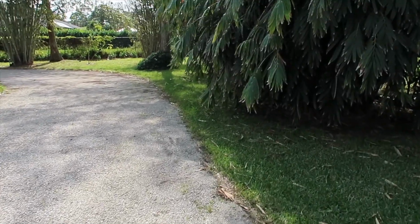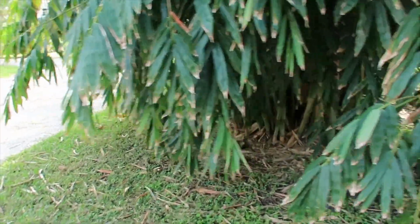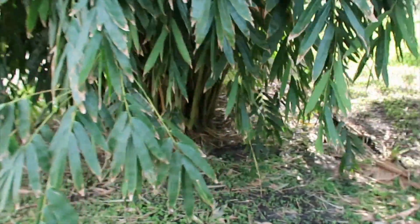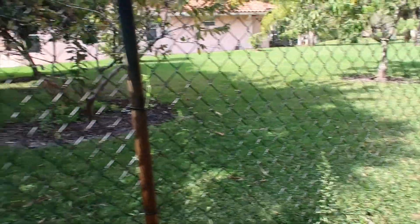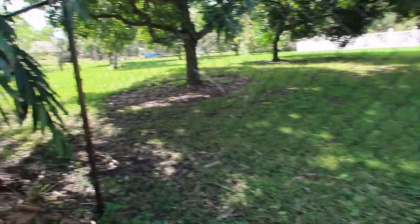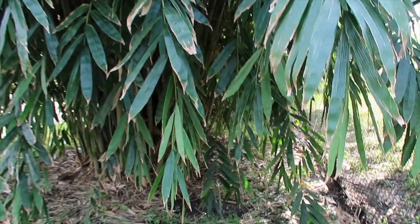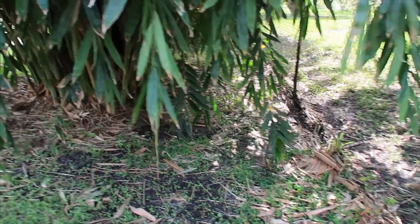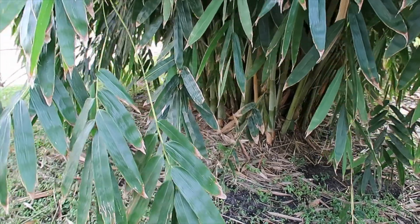But even though these don't spread, it's important that if you put these on your property, you leave a little bit more room. This is our neighbor here, and he has a very nice manicured lawn, and you won't find any leaves or anything on his lawn except where our fence line is. So we do our best to keep this side trimmed. But I would definitely keep in mind that the leaves will kind of blow over.